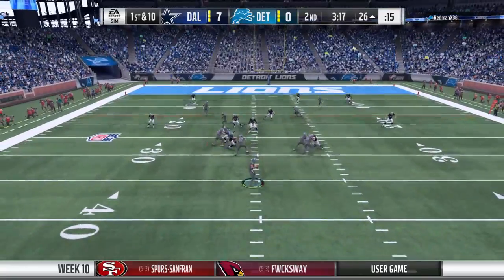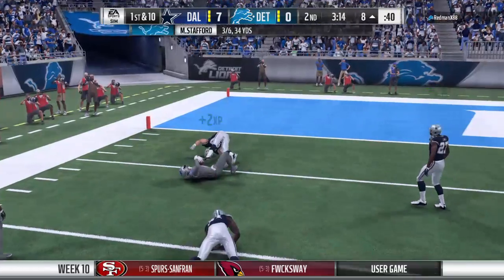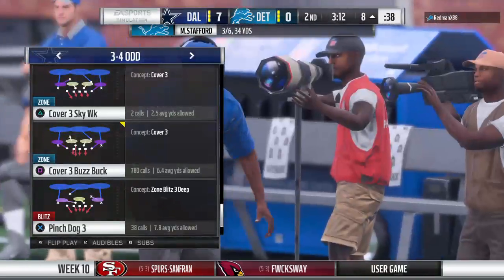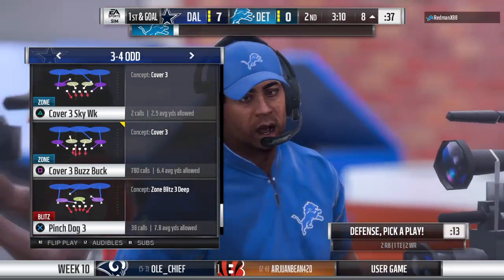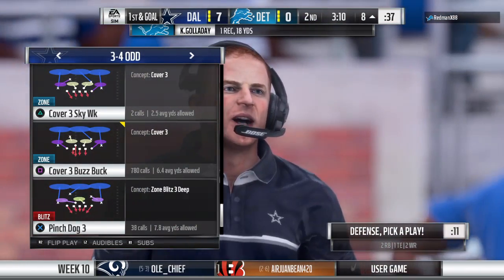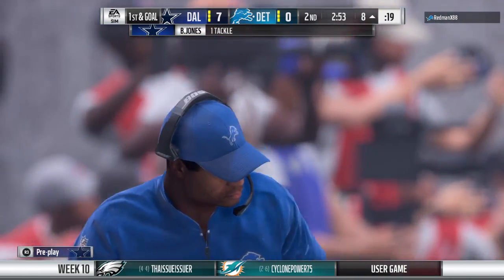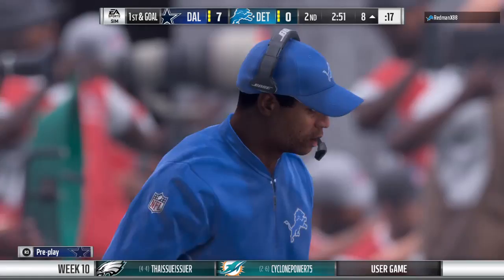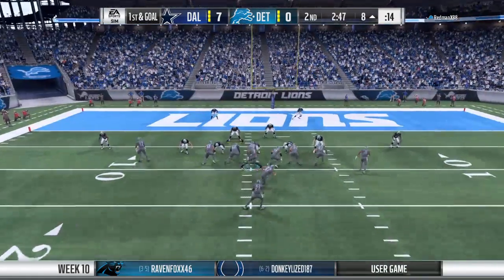On 1st and 10, Stafford. From left side, taken in by Golladay. And they've got it inside the 10 at the 8. Another big hitter there. This one good for 18. Well, coaches always talk about finding balance on offense. I don't think you can get much more balance than this. Big-time run, big-time pass. A 1-2 combination. Looked pretty good. How about that?